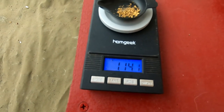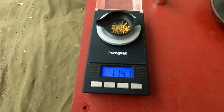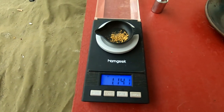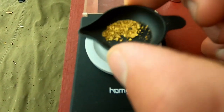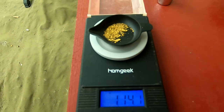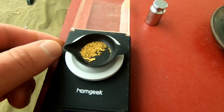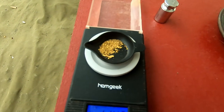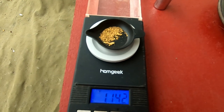There it is. Another gram with the 4-inch, and that's 2 grams for 3 hours of work running the 4 down there. A couple of bigger pieces, and that's what we like to see. So we might have to think about moving the six down there either this season or next, but there's some good gold downstream for sure.